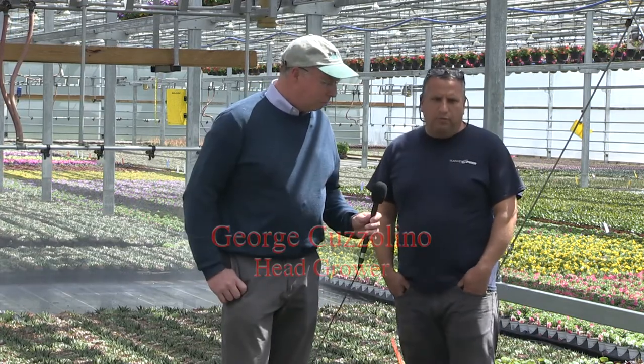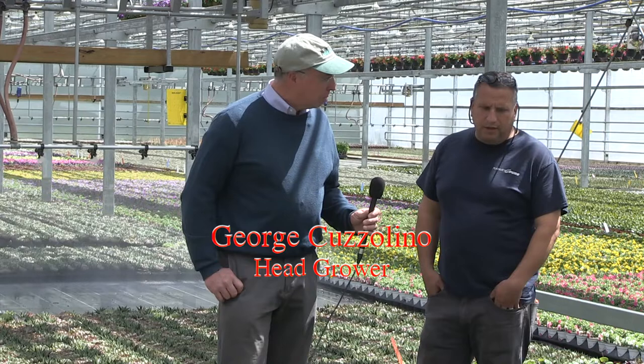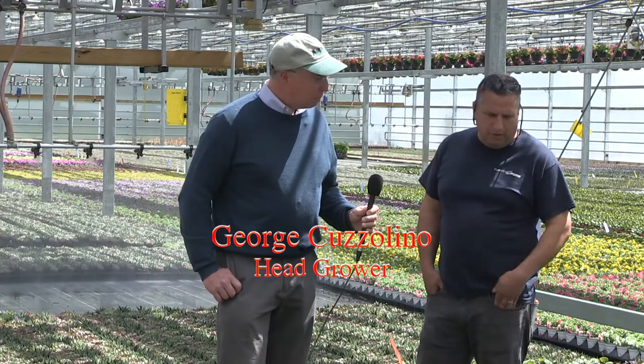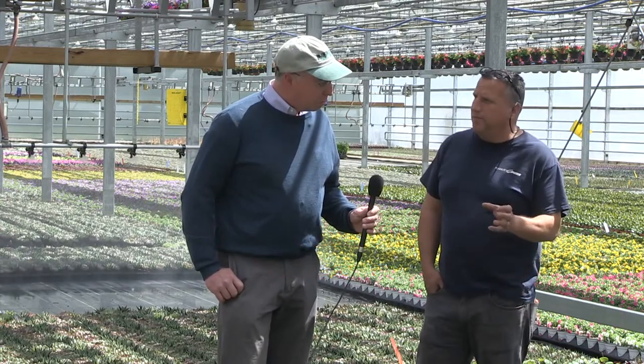Okay. So how long does it take to come from... So I assume we're starting with a plug? No, we start our own liners. So this is coming from a cutting. And the cutting is, depending on the time of year, and we do things in weeks, roughly about 8 to 12 weeks. Different times of year it changes. That's the liner production.